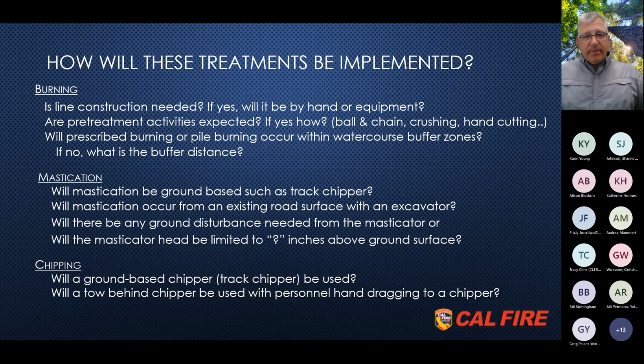And then chipping: is it a ground-based chipper or a track chipper? Or will it be just hand cut and pulled and dragged to a chipper? All good things to point out when you're trying to get other responsible agencies' input on a project. These are all the things that they would like to know.